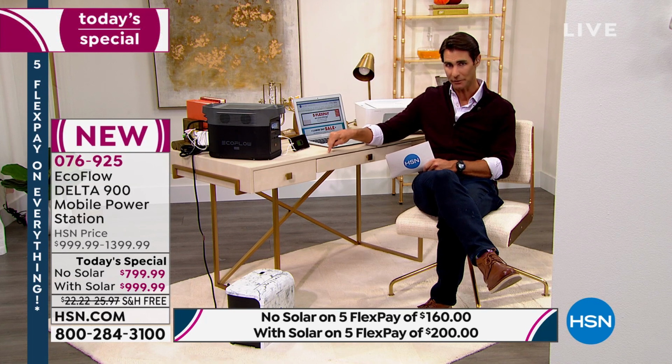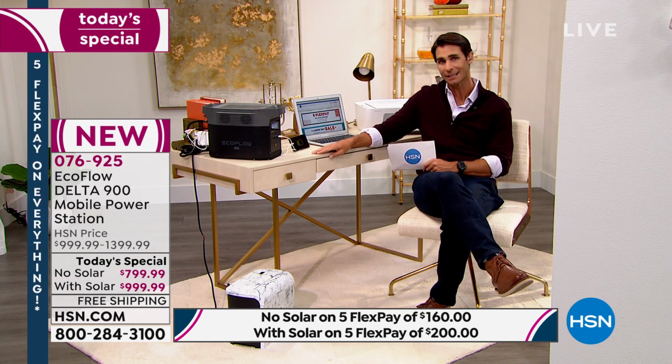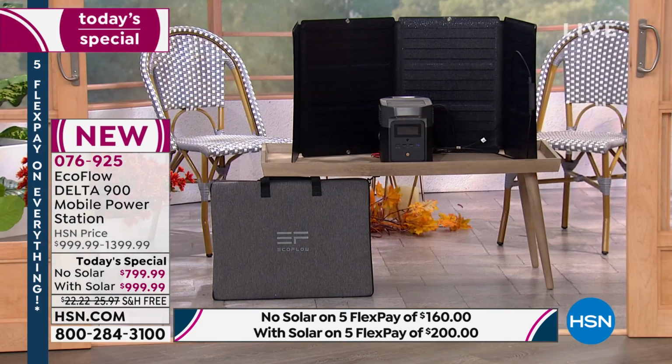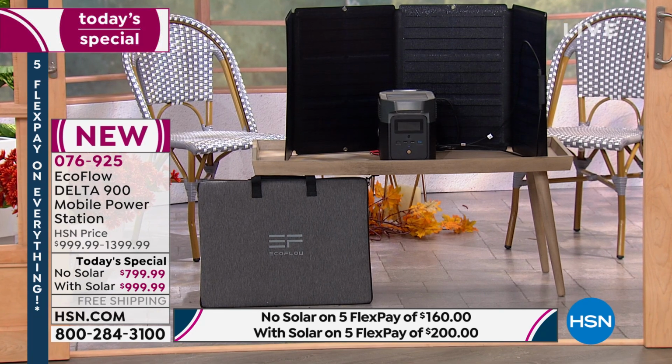with the solar panels. If you go to hsn.com, you're going to see those solar panels. We normally sell them here for $400 because of that technology, that cutting edge technology. I think right now they might be $299. Well, if you do the math, you're getting them for $200 with this. And as I said earlier, the reason I keep mentioning that is because sometimes we think, I'll just get the power station, that'll be great. And a few days later we think, oh, that would be so useful to have the solar panels, and you come back to get them and now you're gonna pay twice as much.